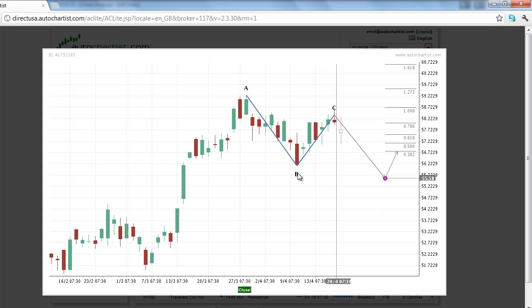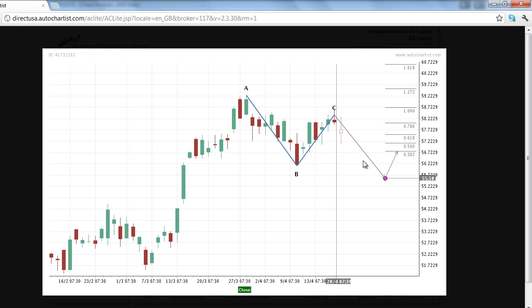You can see that after forming C, 55.58 is this next downside target. If the market does reach this price, then we could see a potential retracement to the upside. But let's see first of all if we can get downside pressure to drive this market into this price during the allotted time period.